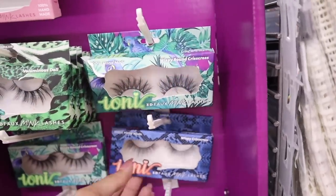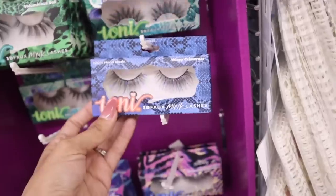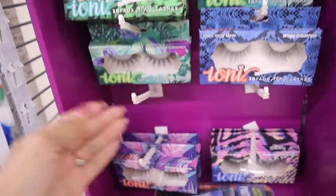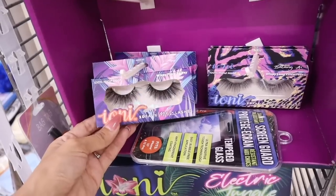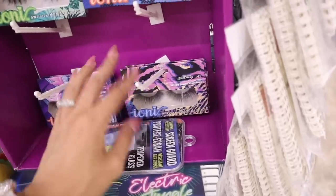We definitely saw those. Honestly, one of my favorites because they lift up on the end, super flirty. The next one is Wispy Crisscross. The other one is definitely new. We actually found this earlier. And the other one is Wispy Flare Spiky. How beautiful. They're so full. And Wispy Long Crisscross is over here, one of my favorites.